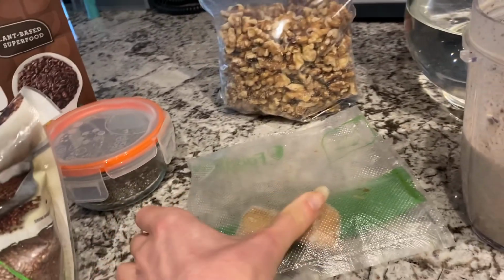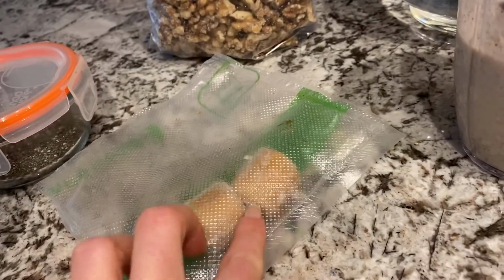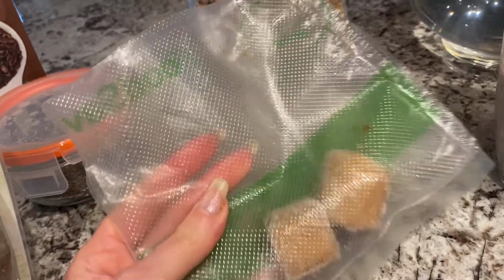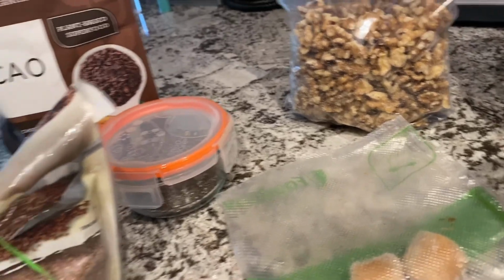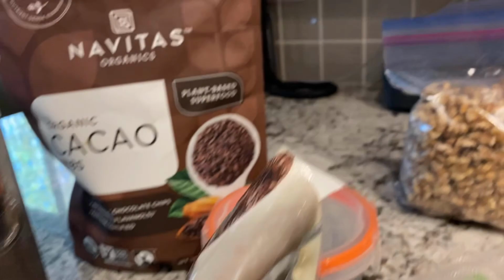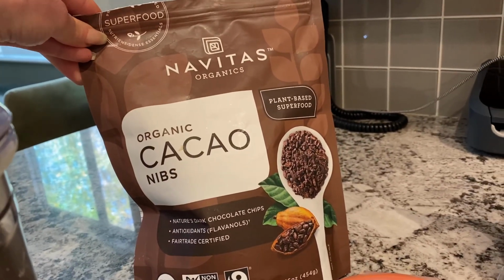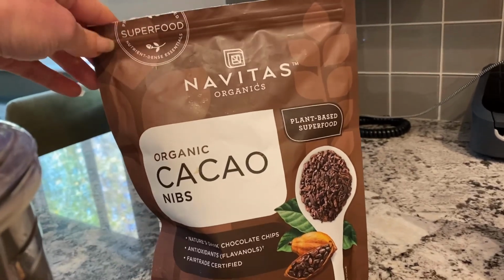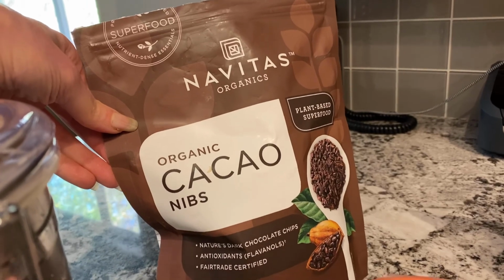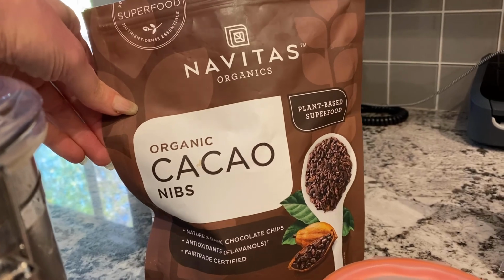I've got one half of a frozen banana. So I have three of these. These particular ones are like 1-inch pieces of frozen banana. I've got 2 teaspoons of flaxseed that I ground. I put in these cacao nibs. So it's bitter chocolate and it has no added ingredients. It's just 100% chocolate and it's high in fat and super healthy and high in magnesium.